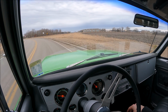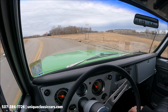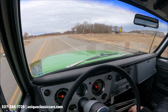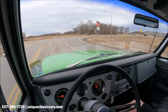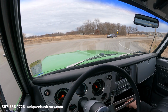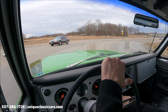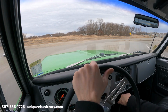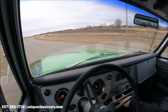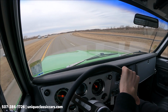Today we're driving a nice looking 1972 Chevrolet C10 with a custom paint job. And some very nice touches. The dash with a custom fascia that looks like it's going around stock gauges. This is a manual transmission on the floor, which makes it more fun. Our turn signal indicator is working. Our temperature gauge is coming up from cold.